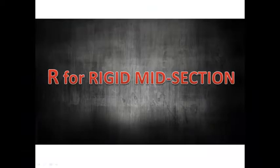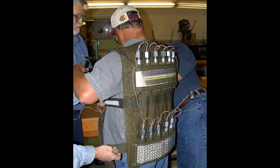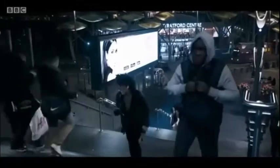R for rigid midsection. Wearing an explosive belt makes some terrorists sit very upright. T stands for tightened hands. Someone with tightened hands may be holding a detonator.